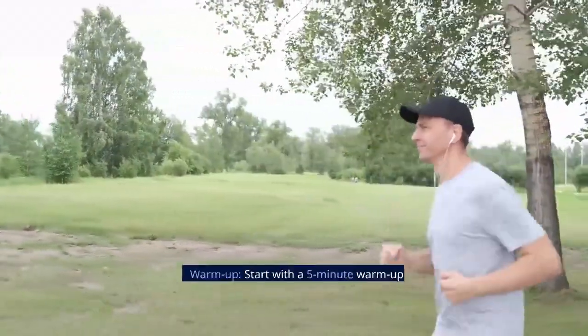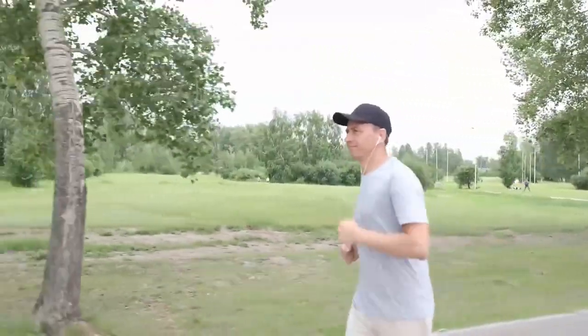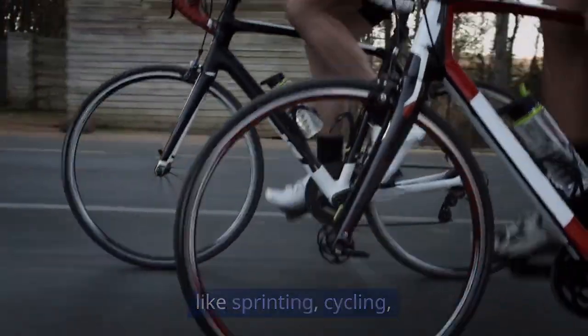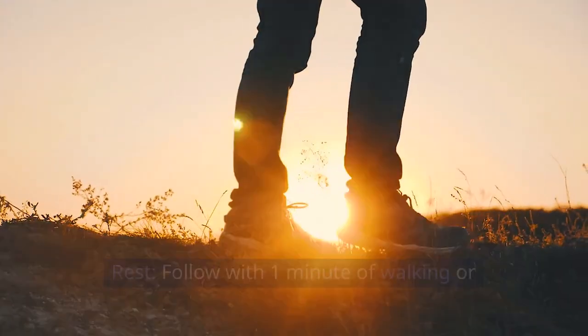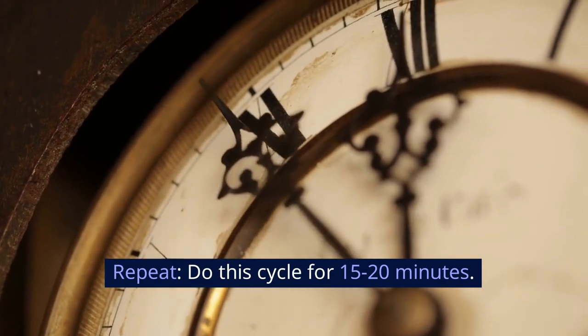How to do it? Warm-up. Start with a 5-minute warm-up of light jogging or brisk walking. Exercise. Choose any high-intensity activity like sprinting, cycling, or jumping rope. Go all out for 30 seconds. Rest. Follow with 1 minute of walking or slow jogging. Repeat. Do this cycle for 15 to 20 minutes.